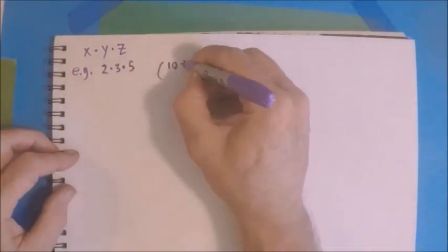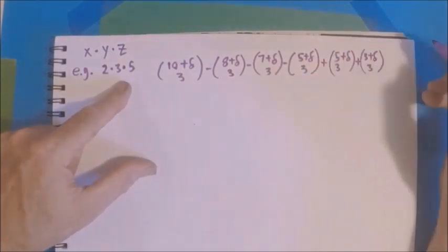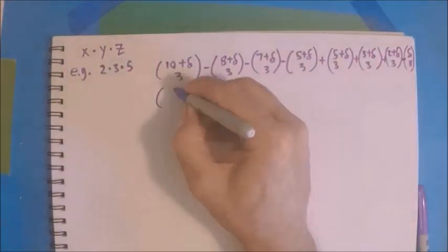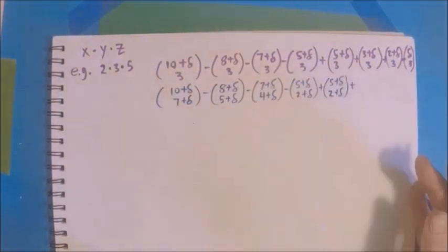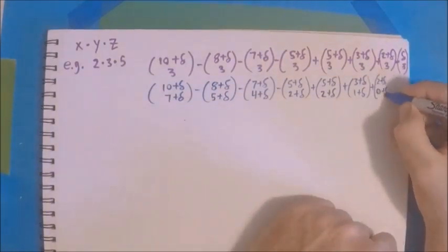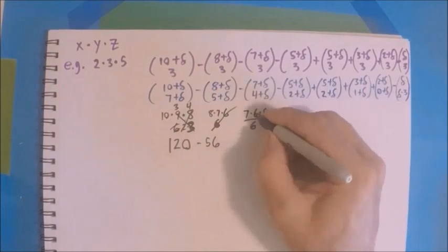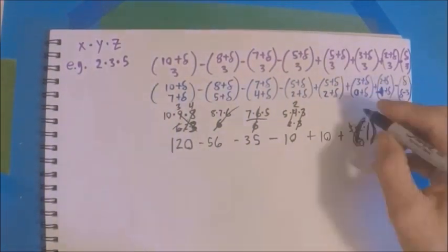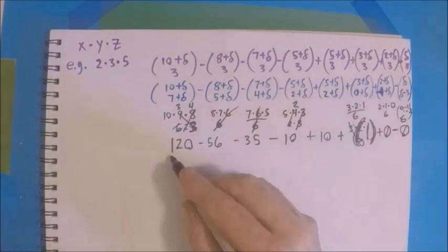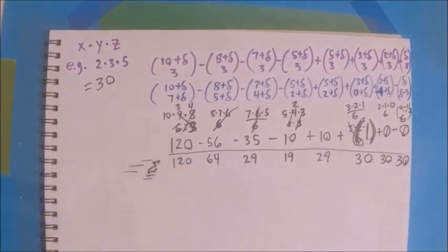Let's look now at what happens when delta takes on values other than 0. Here, just using an example, for 2 times 3 times 5, we write out the binomial sum set, and that's the third degree binomials. Then we convert them by subtracting the 3 from the upper argument to work with, and we evaluate them here, and we got that 120, 56, 35, etc., etc. If we do the running sum, we see that they do indeed add up to 30.